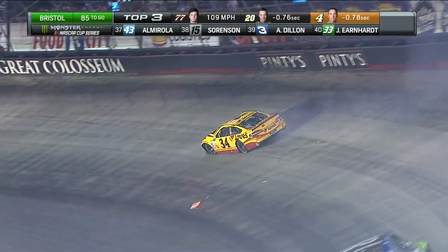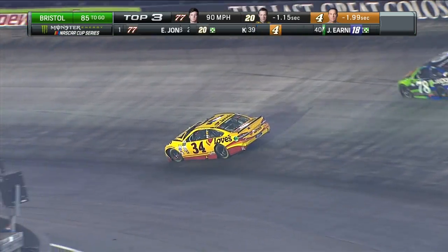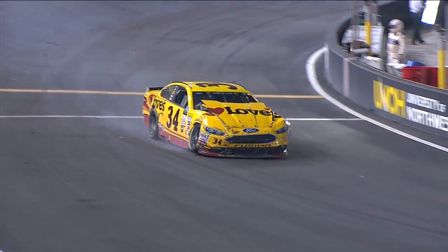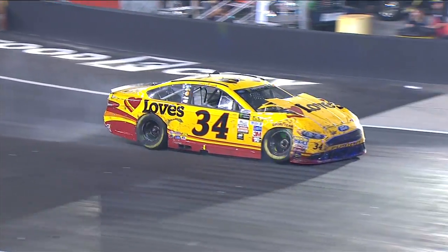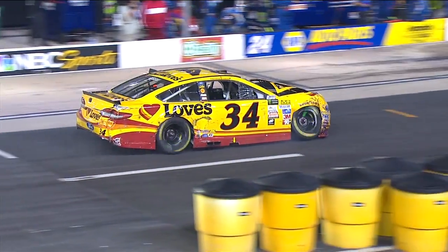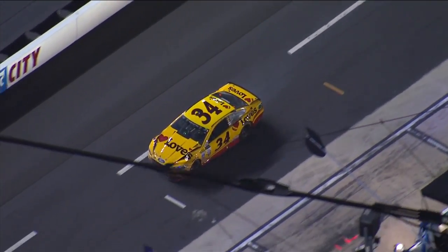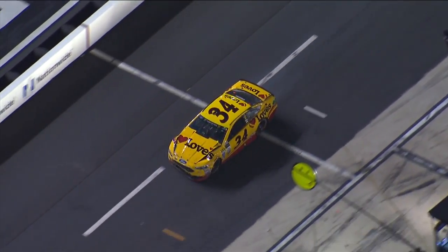Hard into the wall is the 34. Big hit. That was a big hit. Landon Cassill in the 34 slams into the outside wall. Caution coming out for the 8th time.